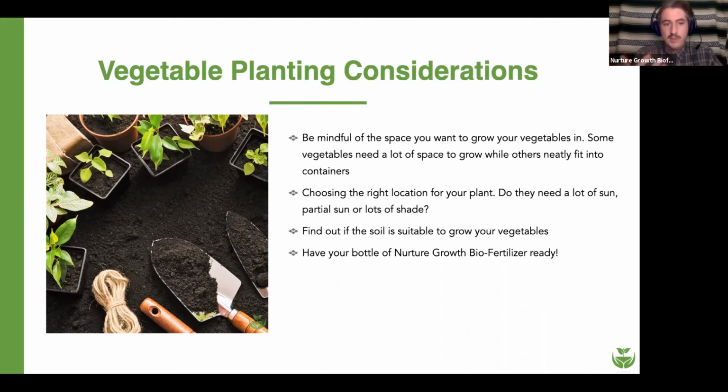If you poke it and it crumbles right apart, or if it doesn't form any sort of ball, you have really sandy soil. If you make a ball with it, poke it, and there's really no change to your ball, you likely have very clay heavy soils. And if you make a ball with your soil, poke it, and you can feel a little bit of give there, you have loamy soil, which generally is the ideal type.